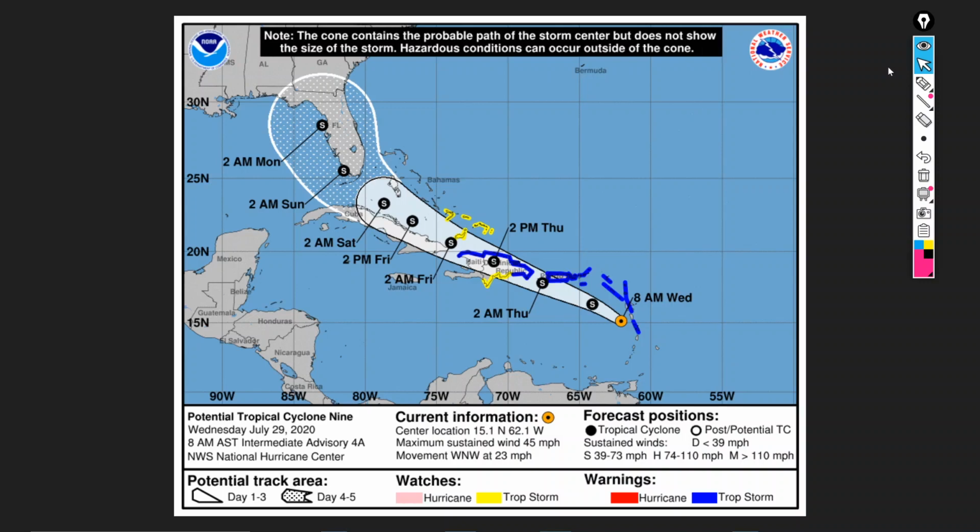So potential tropical cyclone 9 drifted a little further southwest than we initially anticipated. More tropical storm warnings have gone up since my last update all along the Dominican Republic and Haiti. Some tropical storm watches for some of the Bahama Islands as well as the southern Dominican Republic. Now we are expecting this storm to begin to track to the west-northwest, go right over the Dominican Republic and kind of tread along Cuba.